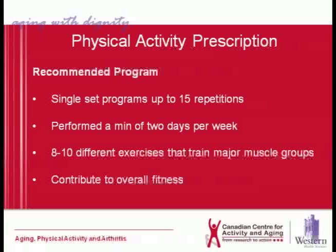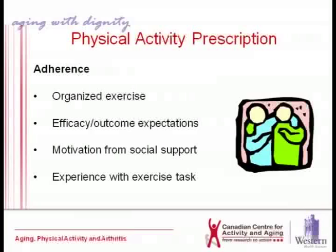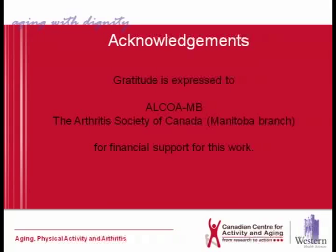And always remember, whatever program you're using, try to do about 10 to 15 repetitions. Perform a minimum of 2 days a week, more preferably. Use 8 to 10 different exercises that train the major muscle groups so you can strengthen your joints, and this will contribute to your overall fitness and therefore your other problem. Remember, you're not the only one in pain. Stick to that program, because if you don't stick to that program, there is nothing that anybody can do for you. You are in charge yourself.